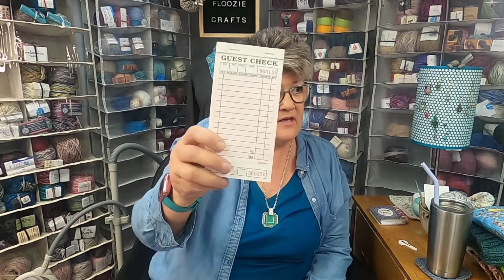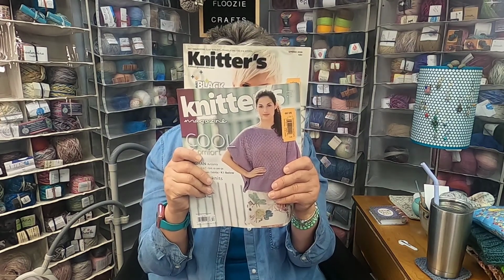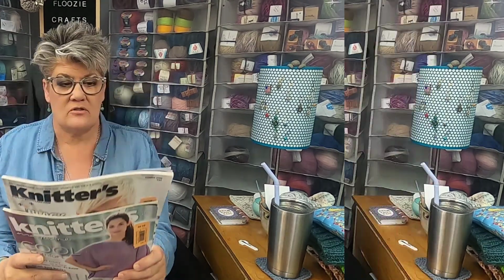I picked up one of these, which is guest checks. That's for different projects with making journal pages and stuff like that, because you don't ever find those. People are not allowed to take them with them when they leave. And then I got these two. These are the Knitters magazine. They were 99 cents each.